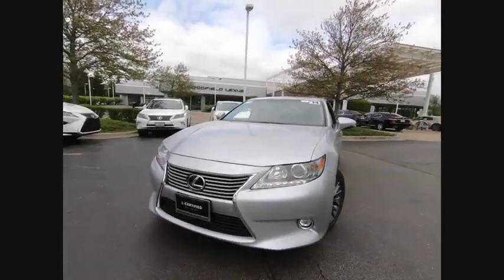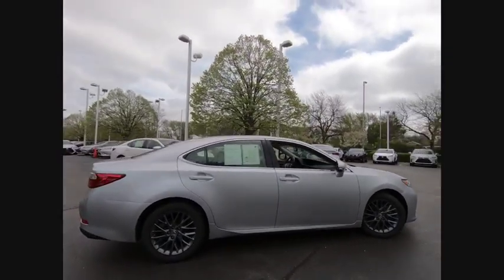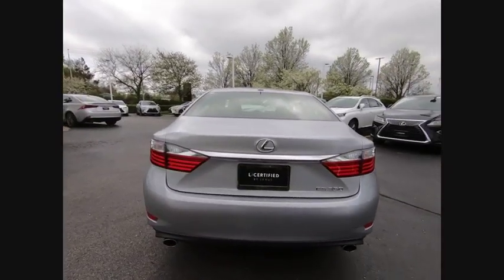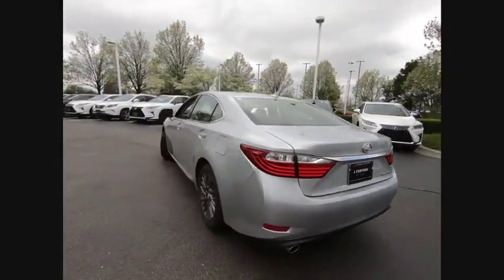Looking for the right vehicle? Check out the 2014 ES350. The Lexus ES350 is a sophisticated combination of distinctive styling, luxury, and smooth performance. A 3.5-liter V6 engine propels the ES from 0 to 60 miles per hour in 6.8 seconds.